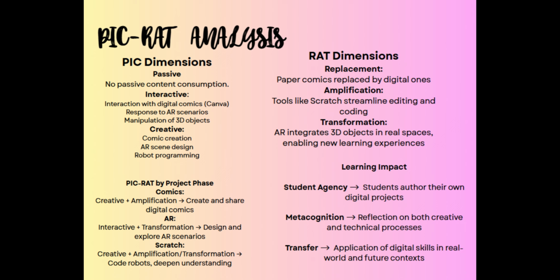Amplification. Technology makes work easier or faster, for example, using Scratch to code or edit. And finally, transformation. Technology creates something new that wasn't possible before. For example, AR brings 3D objects to real life, changing the way we learn.